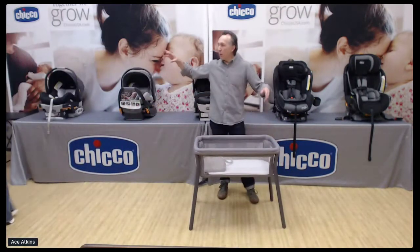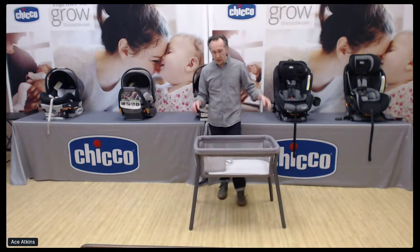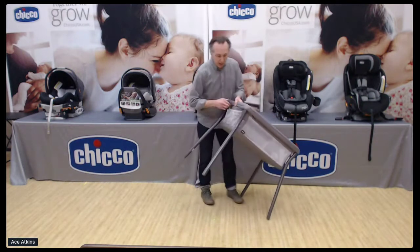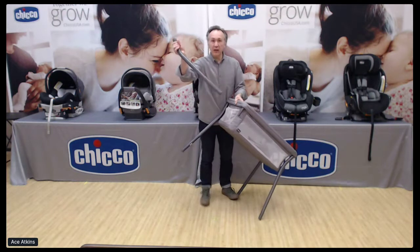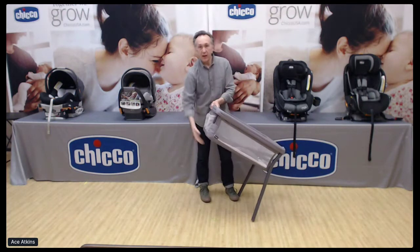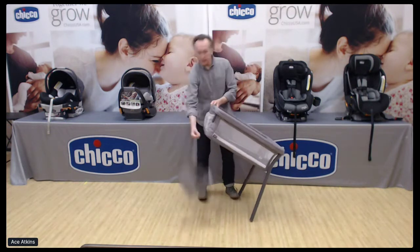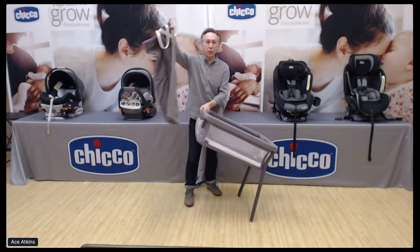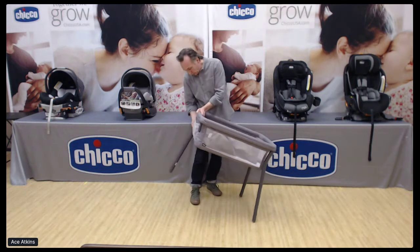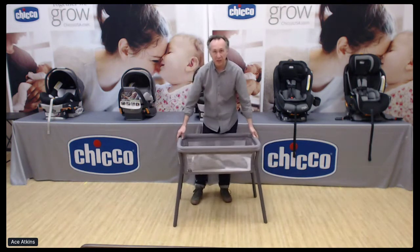So that was more a full-featured bassinet with multiple functions. This is a very lightweight travel bassinet. It comes apart very easily. All the legs snap off. You can put them inside, and then this collapses, and we give you a nice carry bag to put everything in. It weighs about 12 pounds or so, so very easy to carry, not heavy at all.